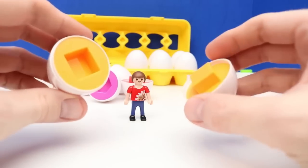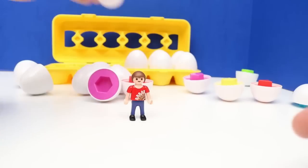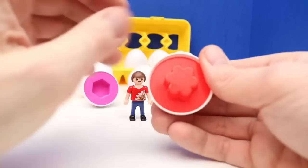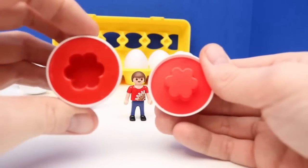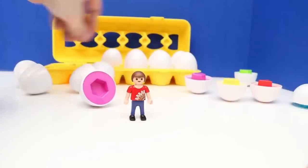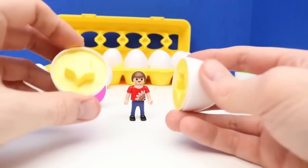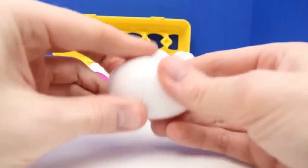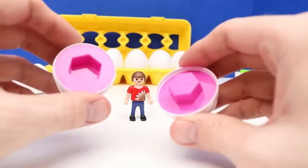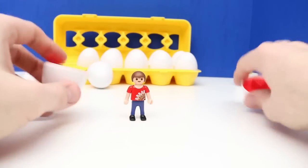Here's another orange. And they also fit together. Red. There we go. We're doing it. This is awesome. Yellow. Purple. Red.